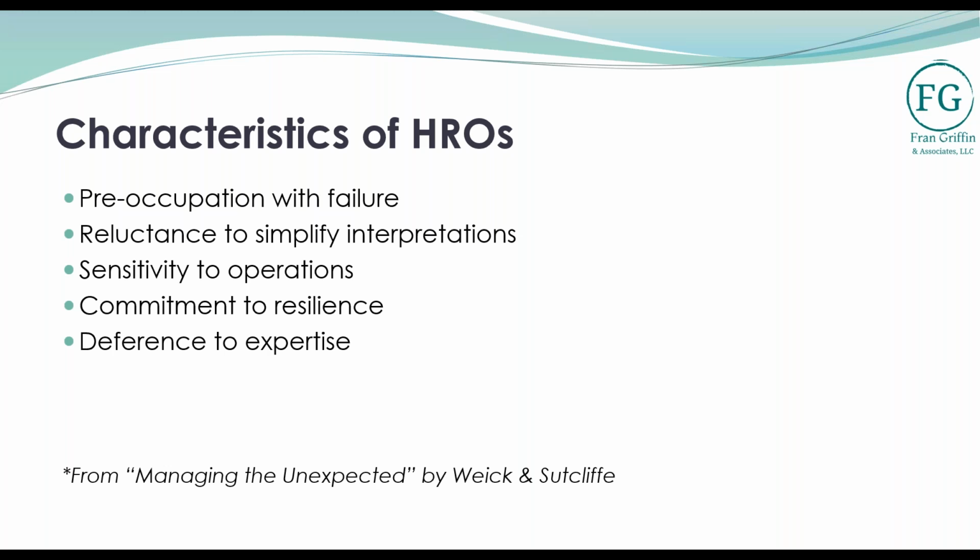The reluctance to simplify interpretations means we're not going to take the first answer when we're trying to understand why something happened. We're going to really try to dig down to get to all of the underlying factors because it's easy to take the first interpretation. Unfortunately, if we do that, we're often taking the wrong one and we might be fixing the wrong thing. Sensitivity to operations, I'm probably going to spend a bit of time on today because I think it's so relevant to some of what we're dealing with in COVID.